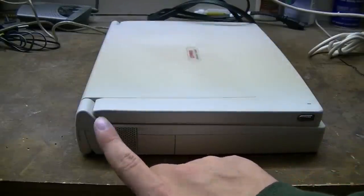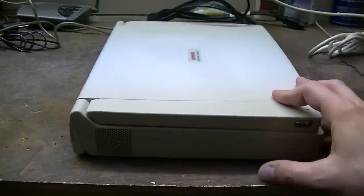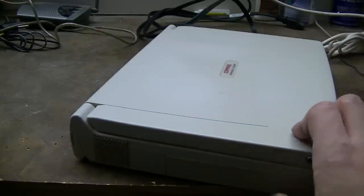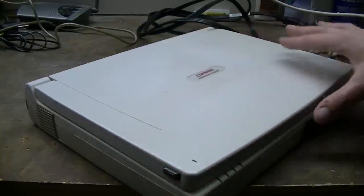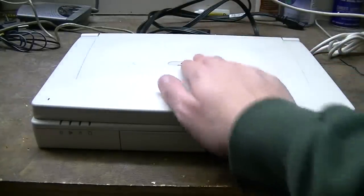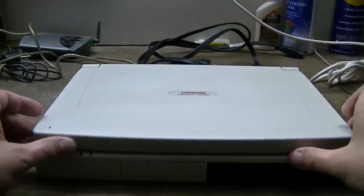Right here we've got, I believe, a fan and a battery. And by the way, the battery still works just fine on here, despite it being 20 years old, which makes portability very, very nice on this. So let's open the lid.